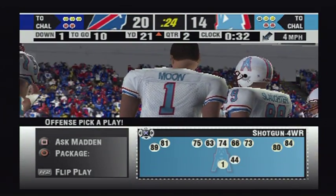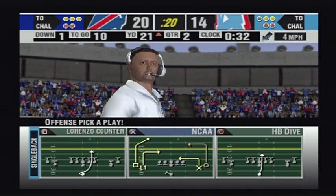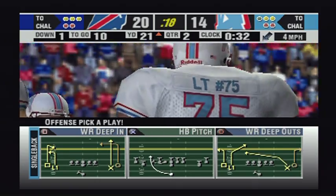The Oilers call a timeout. That's their first. They're in a good position to get at least a field goal before the half, and with the timeouts they have, it might turn out to be a touchdown.